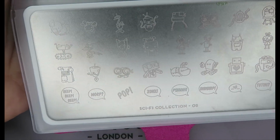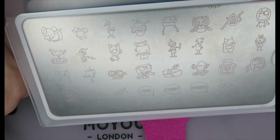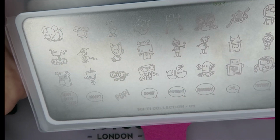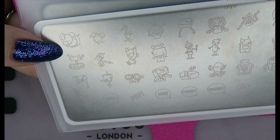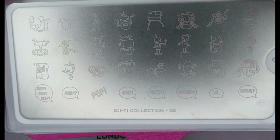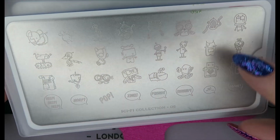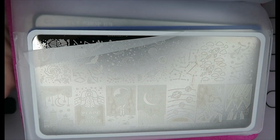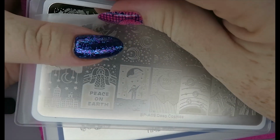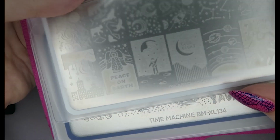And this is the second one. This is also from the Sci-Fi Collection and it's number 2. This one has robots on it mainly, and mutated toys or little toys, I guess. And again, similar type of theme with the things they can say on the bottom as well. Really cute.